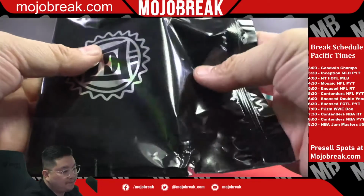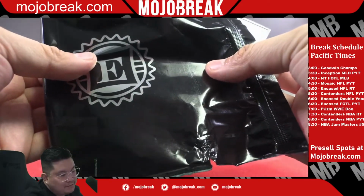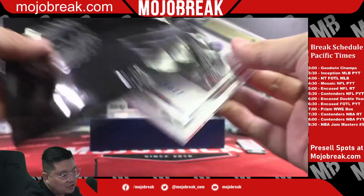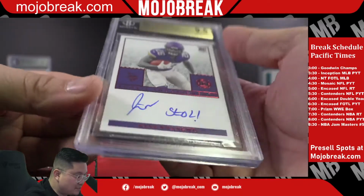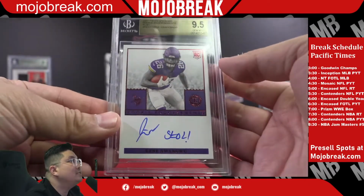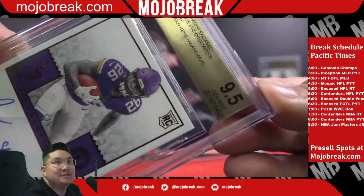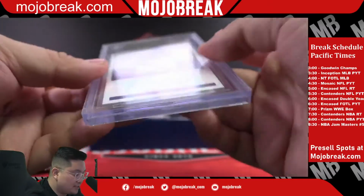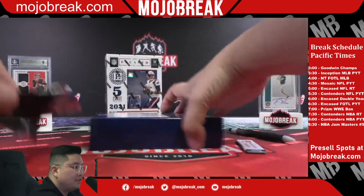Graded hit number 3. 9.5. Gem Mint. Kayvon Thibodeaux? No, Kene and Wangwu with the Vikings inscription. 5 out of 5. Minnesota. Troy W., 9.5 Gem Mint. Congrats, Troy. 10 on the auto grade, and it's a Ruby Red 5 out of 5. It's a pretty low number for a rookie.